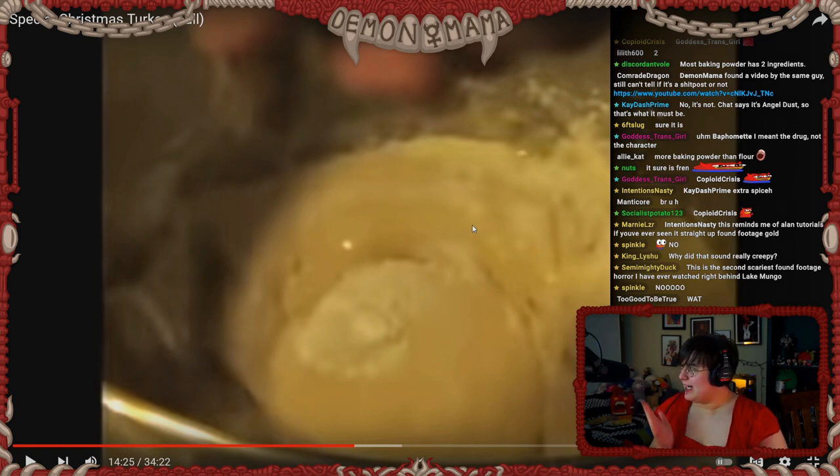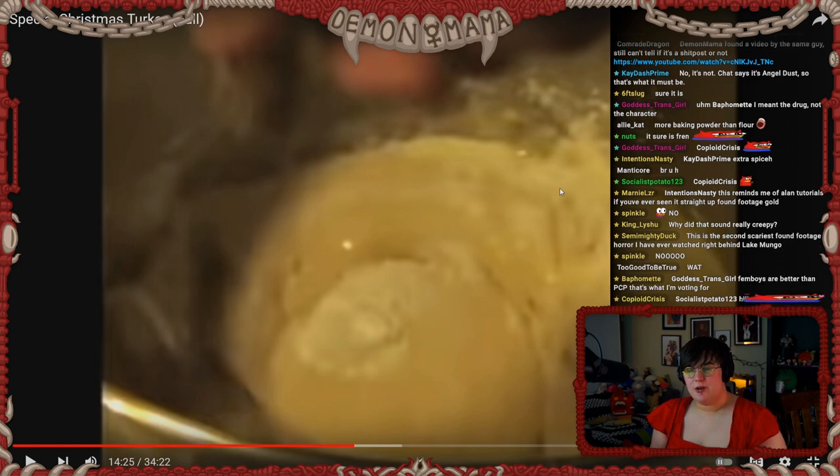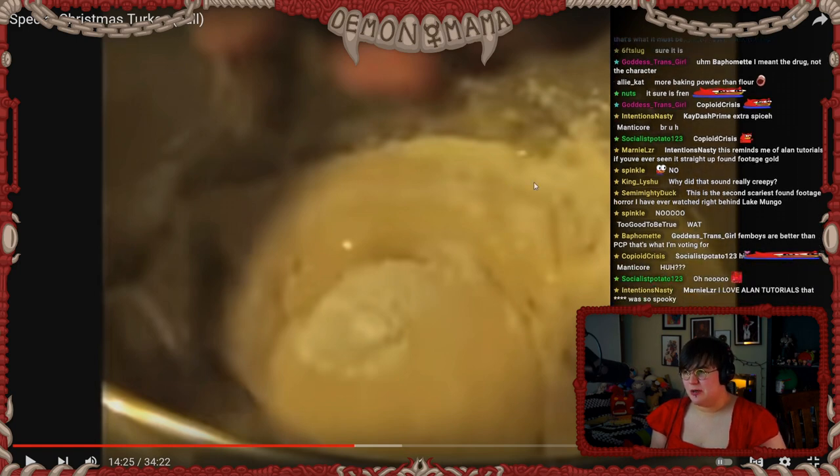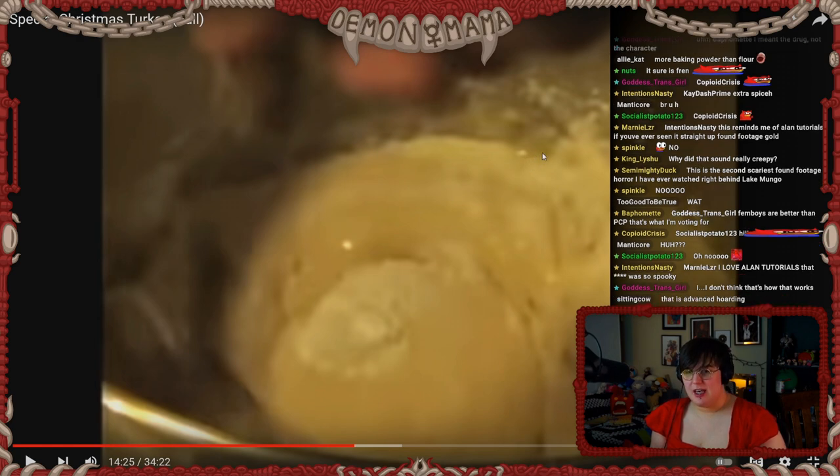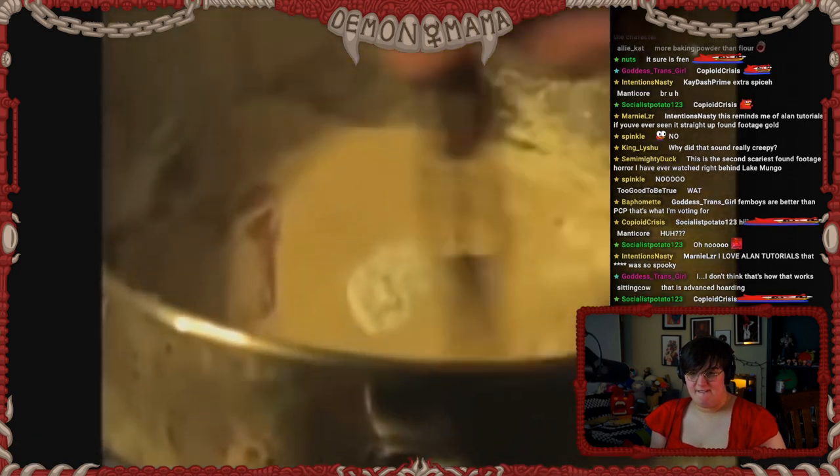Okay, so yet again, another point towards being legit. Wrapping an apple core in duct tape so it doesn't get rot everywhere is that's some hoarding stuff. Yep. So here's our Christmas cake.